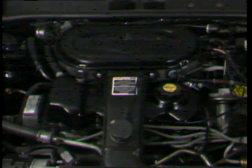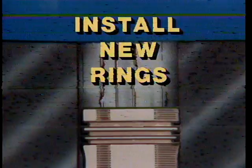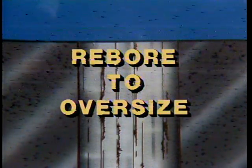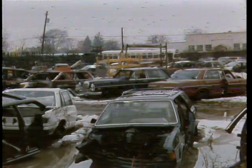Let's assume we have a conventional monoblock engine with one or more cylinders severely worn, tapered, or out of round. That compression's way below par. Or just as likely, old Bessie's starting to burn oil. If the owner's lucky, he may get away with having new rings installed. But the trouble could be severely worn cylinder walls. Reboring and going to oversize may help, but not always. If the wear is too severe, the owner may be facing replacement of the block. Now you're talking serious money. In fact, on many older cars, such an ailment is considered terminal.